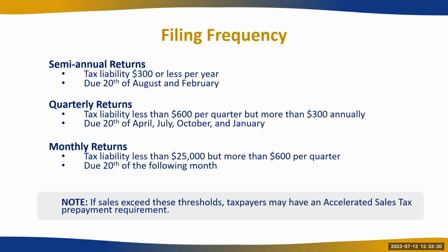Semi-annual filers are those who have an actual tax liability of $300 or less annually. Semi-annual returns are due August 20th for the January to June period, and February 20th for the July to December period.